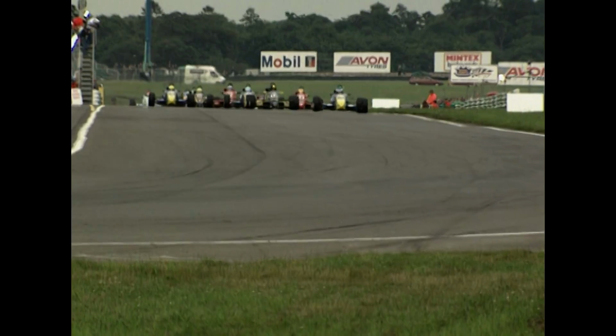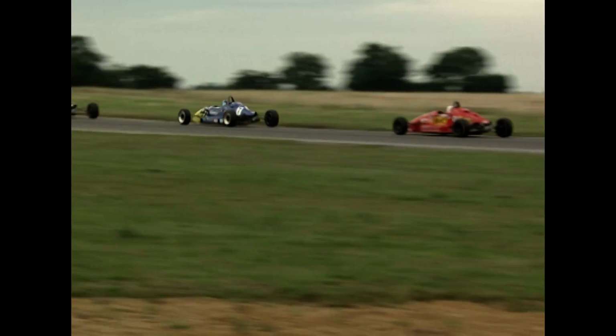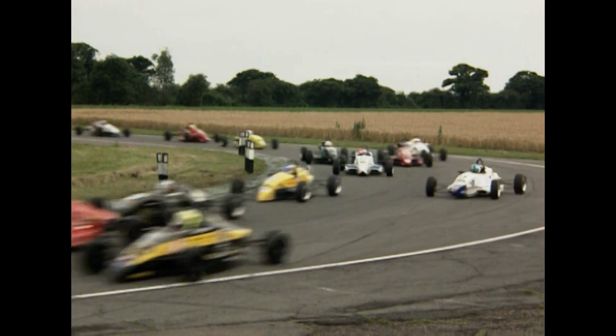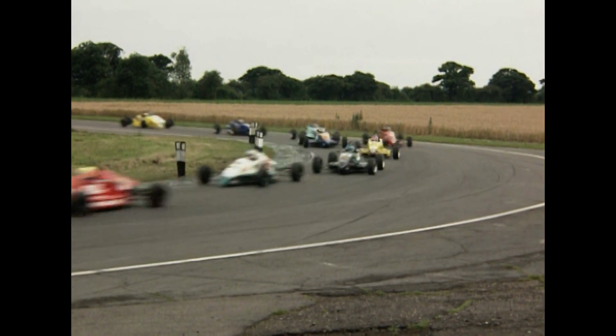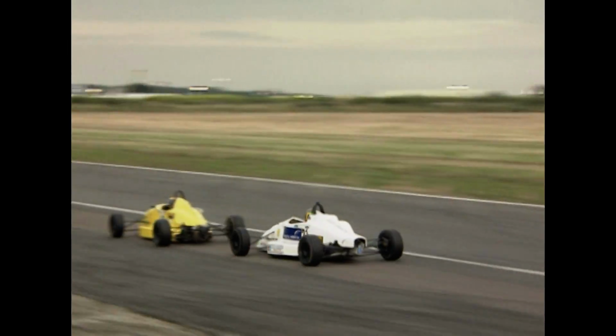But Robert Dahlgren, on pole last time out at Croft, who threw the race away in a lack of concentration, qualifying almost 3/4 of a second better than anyone else here at Snetterton. Perhaps testament to just how many miles the Van Diemen drivers really do around this circuit. The factory is just literally outside the gates of Snetterton circuit, and this is the factory test track as well as a full-time race circuit.